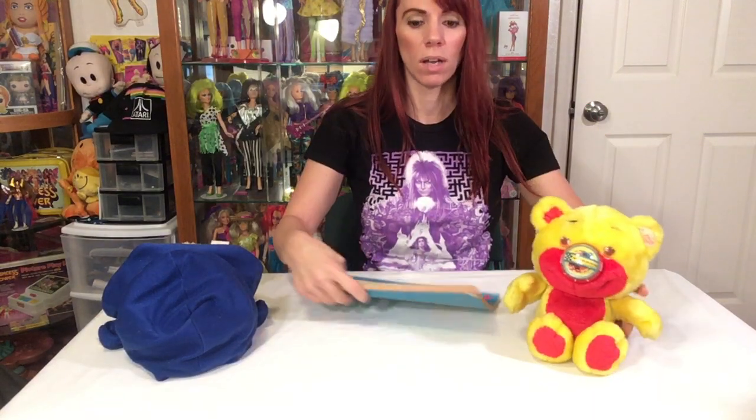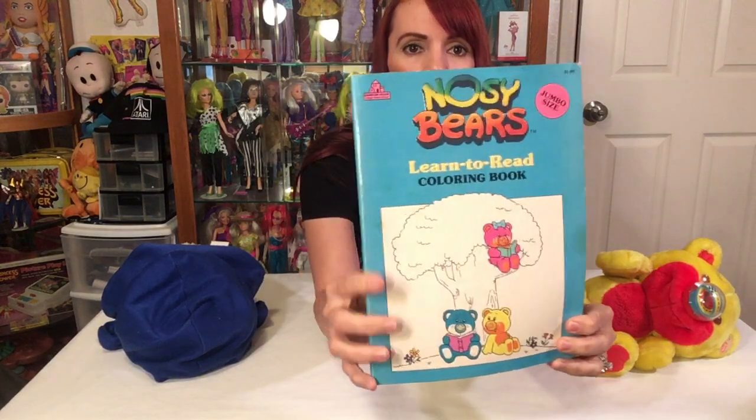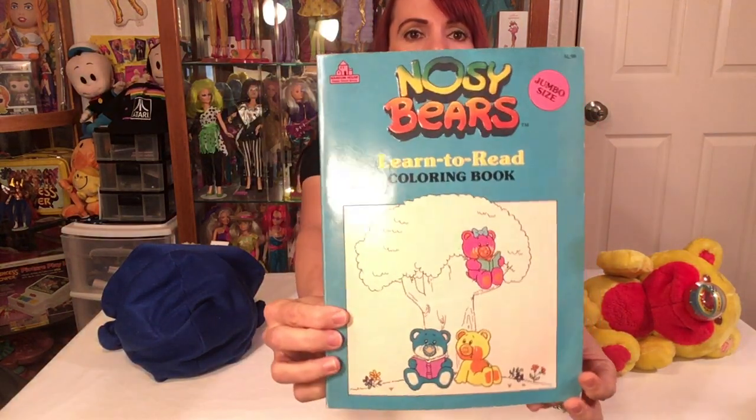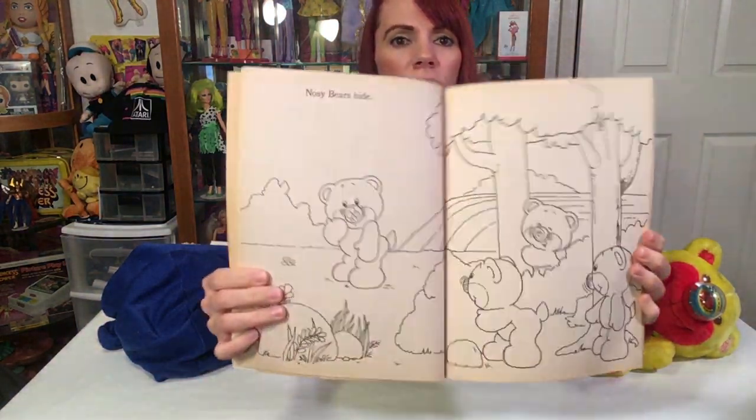So there's 3 there that had those. And then again, like I said, some were unproduced. I did come across a Learn to Read coloring book, actually on eBay, that I just purchased of the Nosy Bears. It wasn't even colored, so this is actually the Nosy Bears coloring book. So it's pretty cute. I didn't find any of their names.